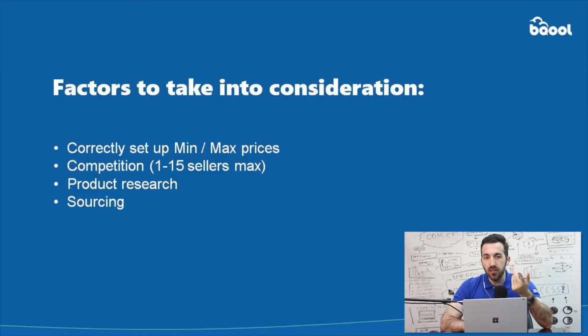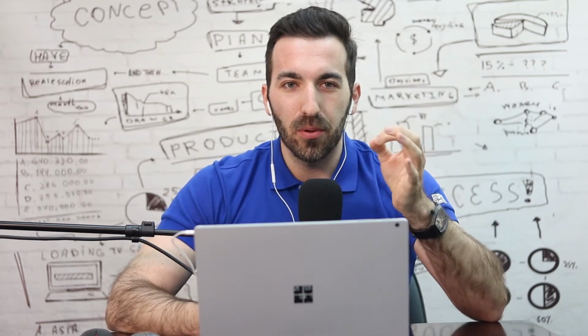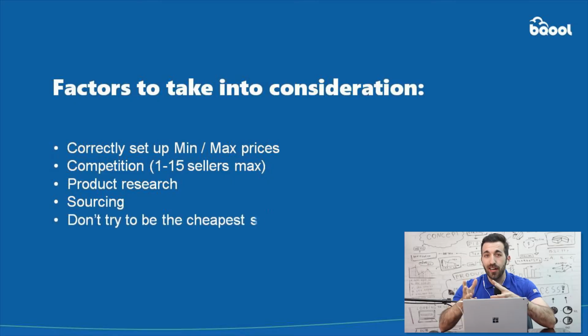And then sourcing is very important. When you find the right products to sell, you definitely have to source them well, because if you spend too much money on buying the products, then your cost will be too high. It means your selling price will be too high as well. So sourcing is important. And the last factor I would say is don't try to be the cheapest seller. It's not because you are the cheapest that you will have more sales. It doesn't come only down to the price.